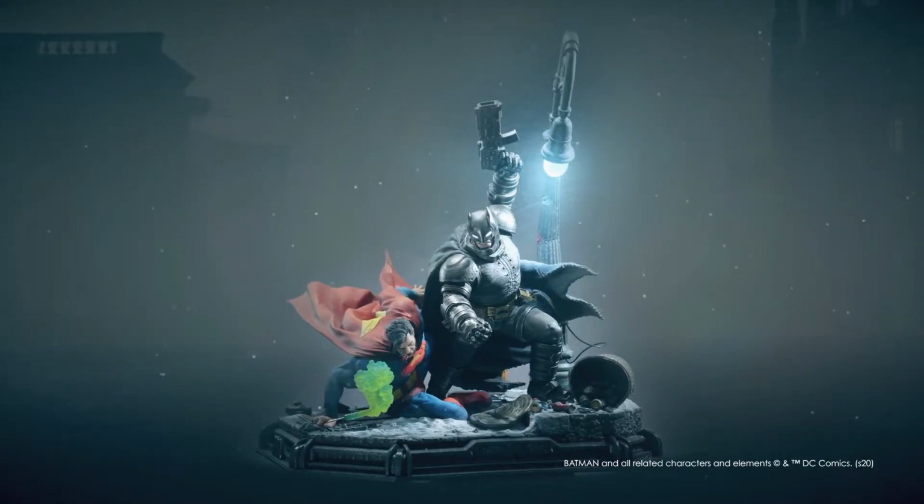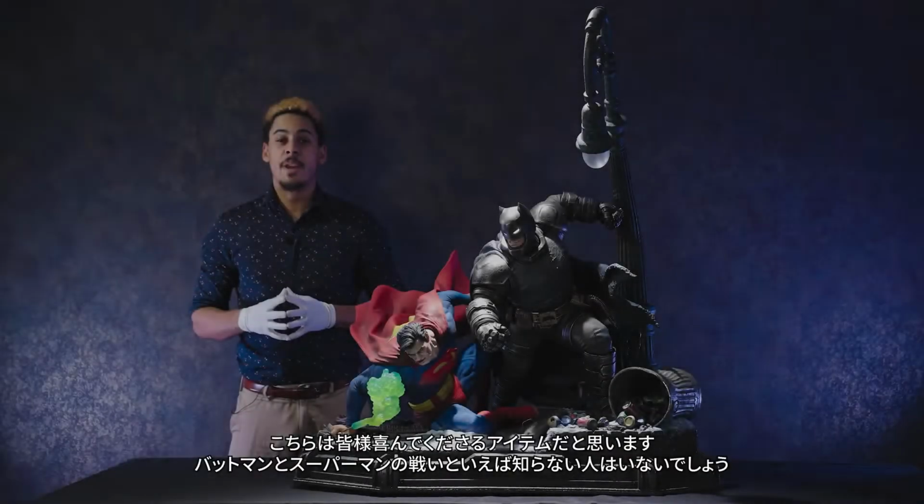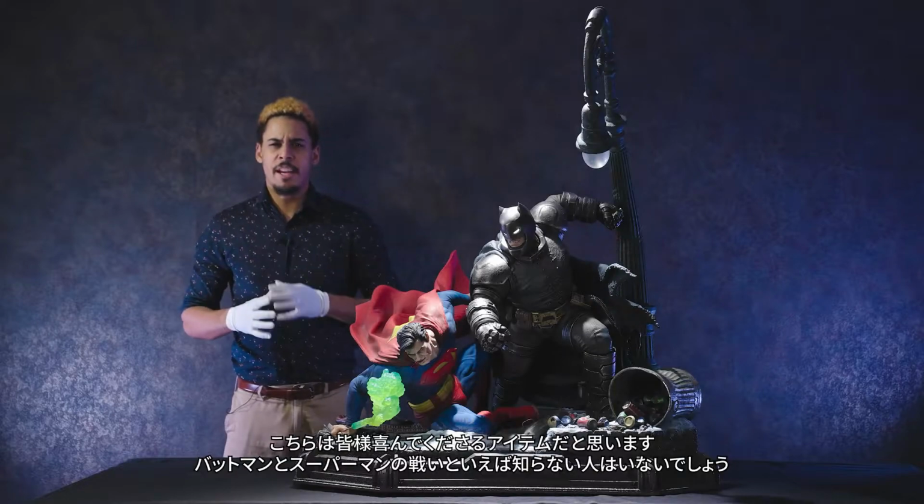It has a light up feature. Batman does the switch out portrait. It's on point. I'm telling you, I don't know what can I say with this. This is just one of the best looking representations of this fight scene.